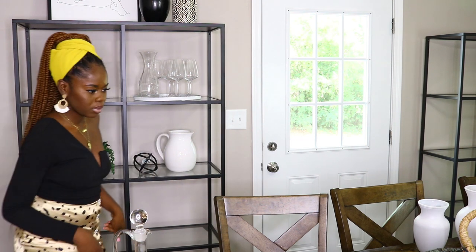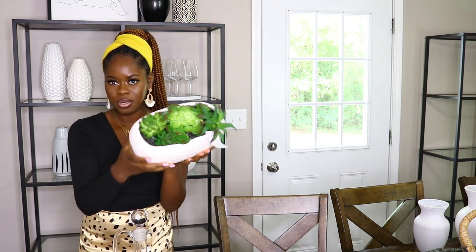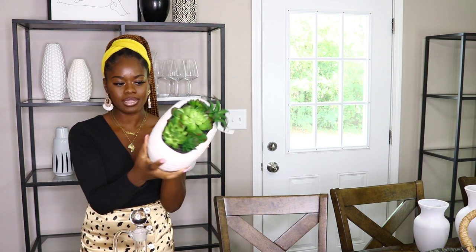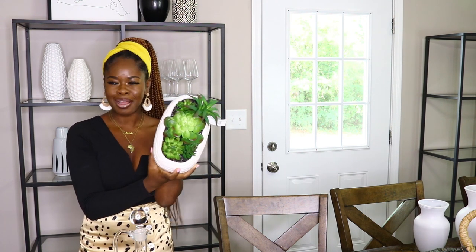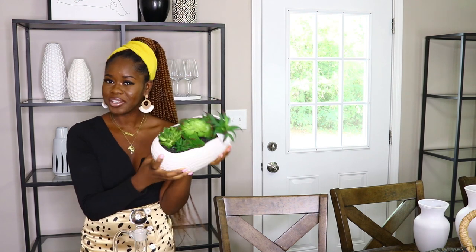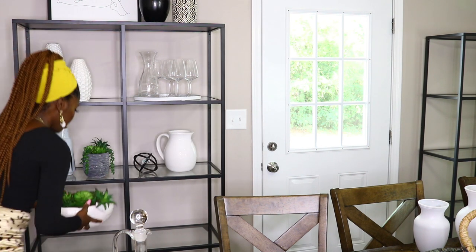And then moving down below, we want to grab another plant with a white base. So this is like a succulent looking plant, also from Home Goods store. Fake plants are kind of expensive, you know. But hey, you don't have to worry about killing them. So we're gonna take this plant and place it right here.